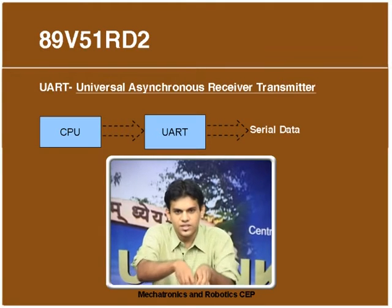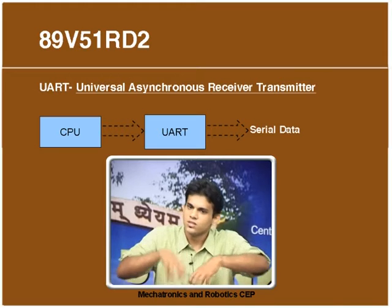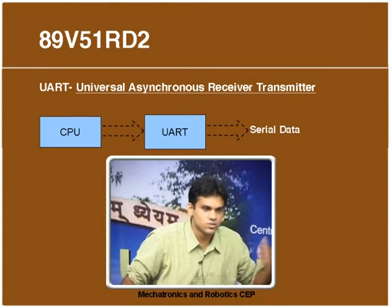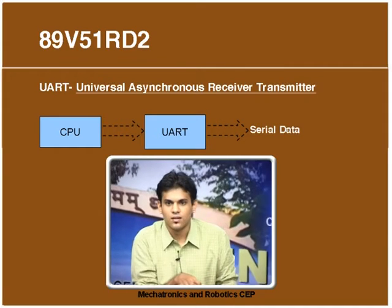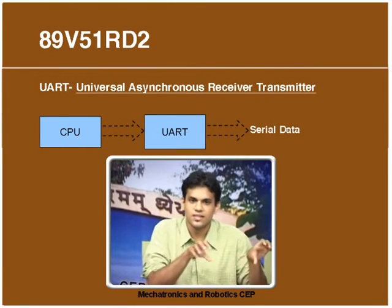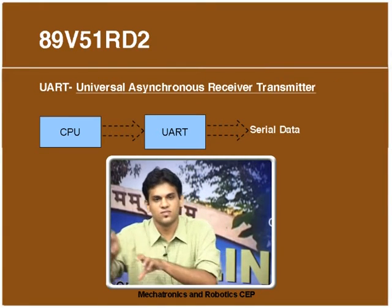Say data between the UART and the CPU, or between one register and the CPU, all is in parallel. But when I want to transmit it to somewhere outside, say I will use this serial interface, that is a UART. So what the UART block does is, it takes the data in parallel, adds a start and a stop bit, and then sends it.